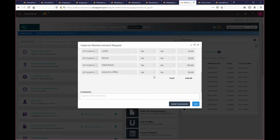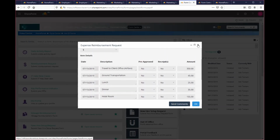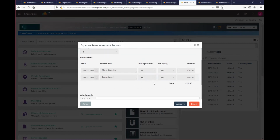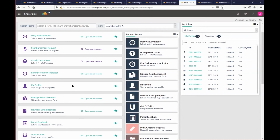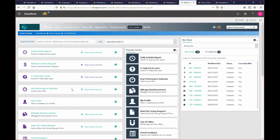So here is the reimbursement form, and this is filled out for $640. If I submit it, then it goes to the manager. For example, the manager will get a form like this, the same form, and he can approve it or reject it. If he approves it, it goes to the second level for the accounting, and if they approve it, then it's complete. So here there are all these electronic forms that are part of the portal. They come bundled with the portal itself. A lot of capabilities here for automating forms and so forth.